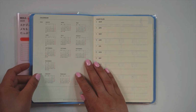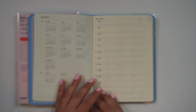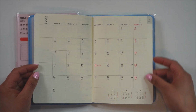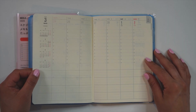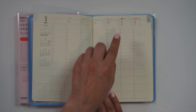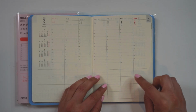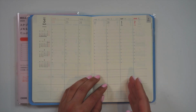So going back to the beginning, you have an overview of 2025 and the first 3 months of 2026, since this is a March start. And you're going to have a monthly overview, and that's going to be followed by weekly pages. The pages are divided into 8 columns, 7 for the days of the week. Each day of the week has hours starting from 9 o'clock to 19:00, and that is followed by 4 lined spaces at the end of each day.